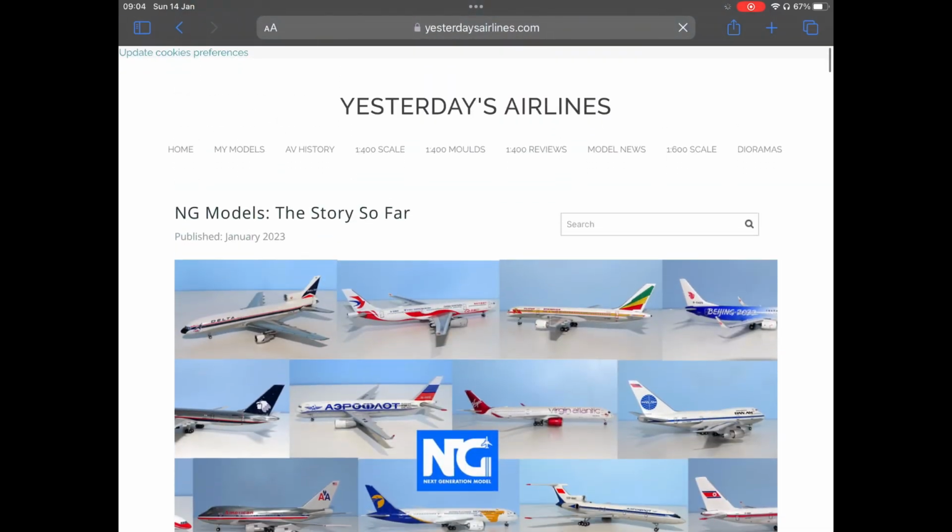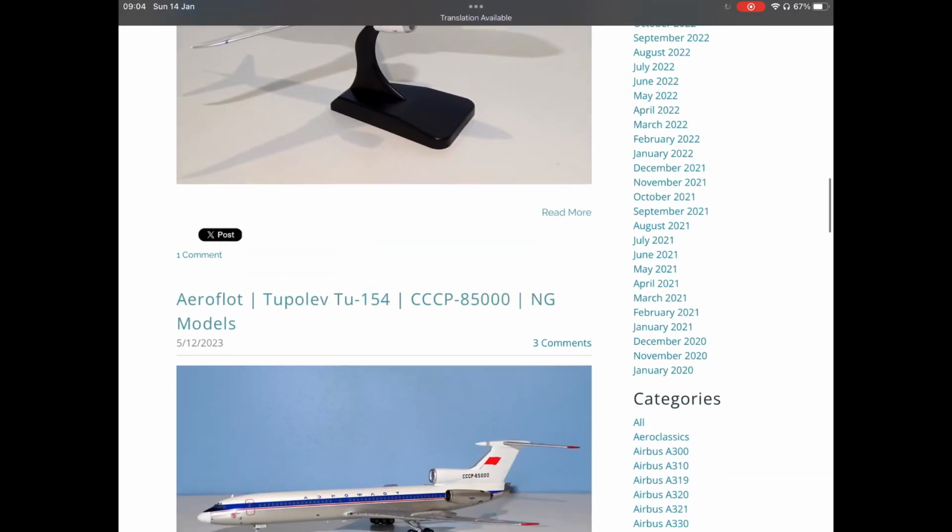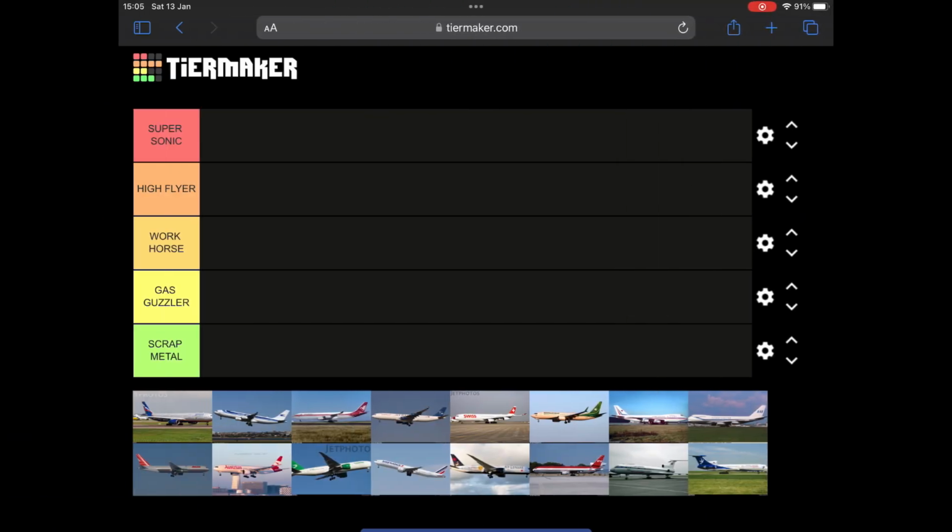But let's get on and see what Phoenix are going to be bringing us in this, probably won't be January, but probably in the February-March period. Okay, as I say, 16 models, and it's the usual Airbus, Boeing, everything else order that I'm going to be working on here, and we begin with a single A330-300.